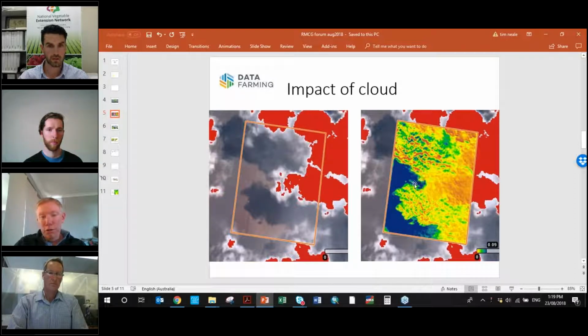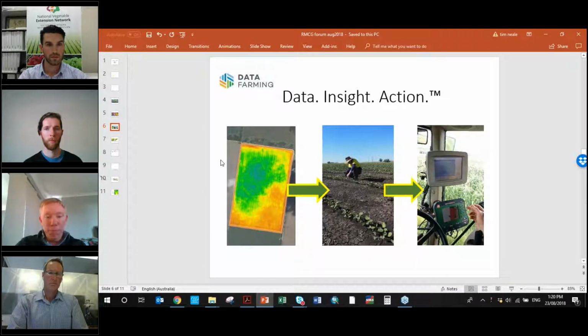So it has a huge impact on the reliability of those images, and hence why we've built the tools to actually check for cloud yourself, so that you're comfortable there's nothing over the field when you're actually looking at that data. Because, jumping to the next slide here, data is just part of the picture. Unless you actually put some insight into that data, you're never going to lead to an action. And I think that's a really critical part of what we're doing, is trying to turn the data into real actions on the ground. And so I'll just jump over to the example.